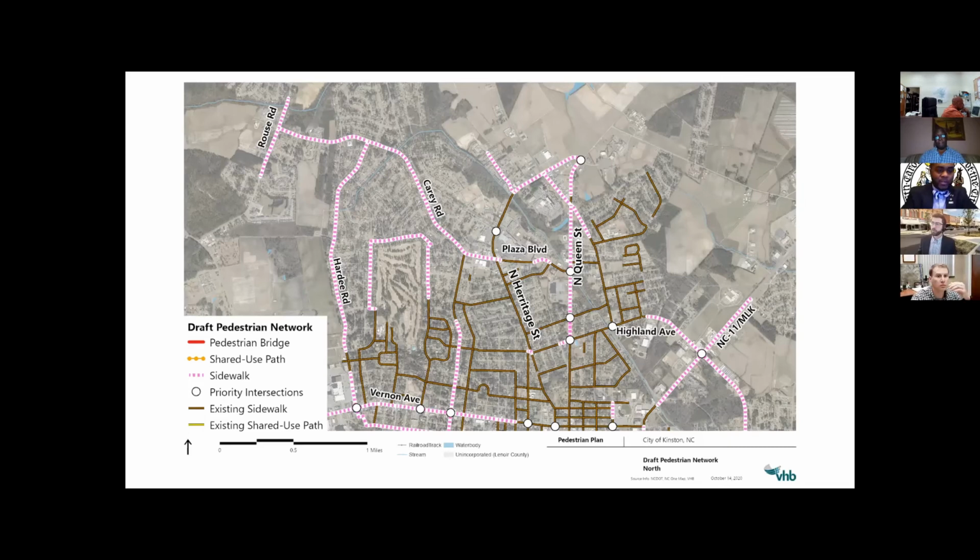There are also a number of intersection improvements here that we've identified based on crash histories along Highland Ave, along North Queen Street, along North Heritage, up near the medical complexes there, and a number along Vernon Ave, which we'll get to in a moment.